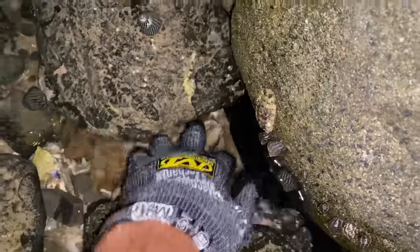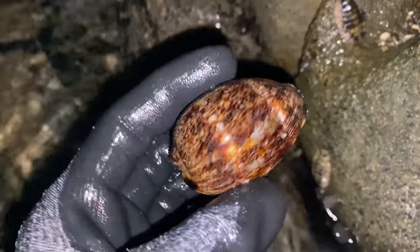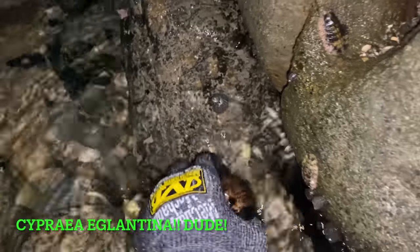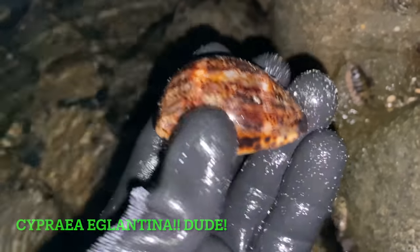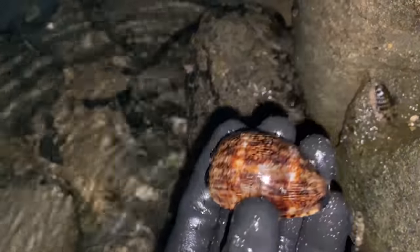Check it out. I need to put my torch somewhere. Hold on. Sit there. Okay. I'm going to say it is whole. Oh my goodness. Check that beauty out, guys. I haven't found a good Arabian to keep in quite some time now. Maybe even a couple of weeks.